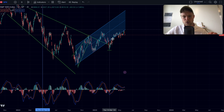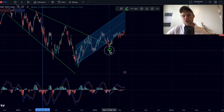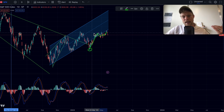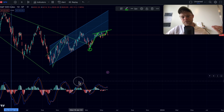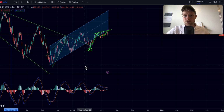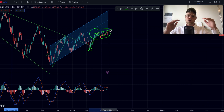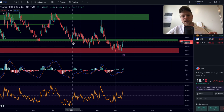What we can see, first of all, is we had quite a nice bounce from these lows. We actually called this bounce at the beginning of March. We even traded back into this channel slightly, but right now you can see we are already trading back out of it. And as you can see, the S&P 500 is creating higher highs, while on the MACD we are seeing lower highs. This is a bearish divergence and shows us that the momentum for the S&P 500 is slowing down.